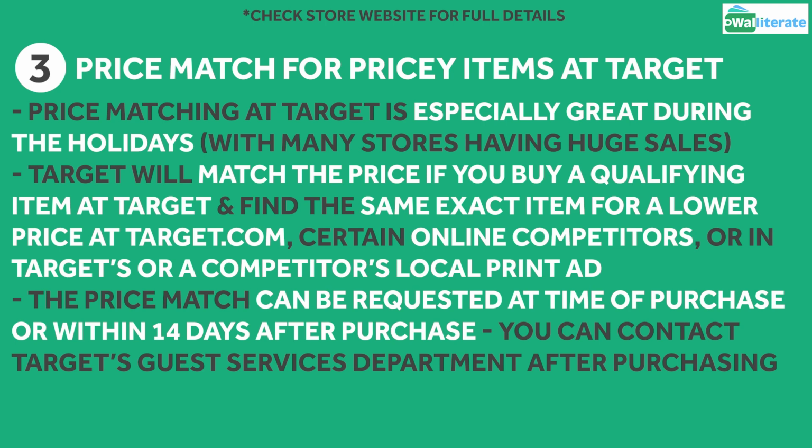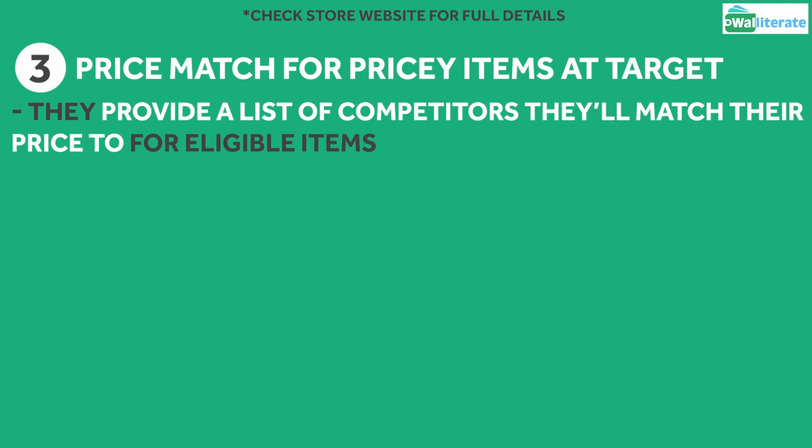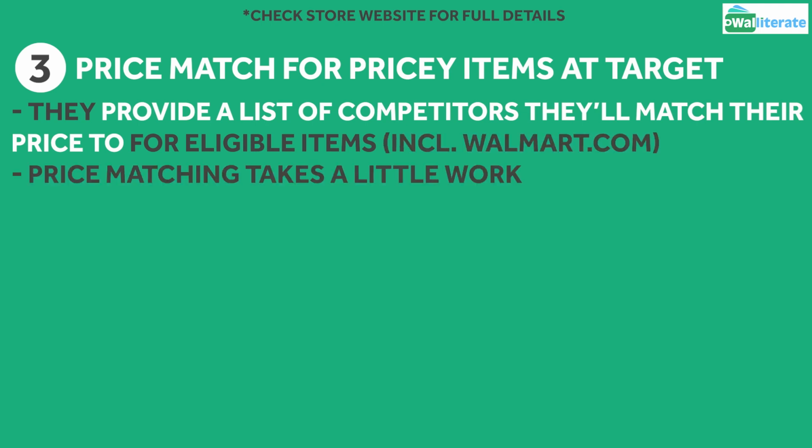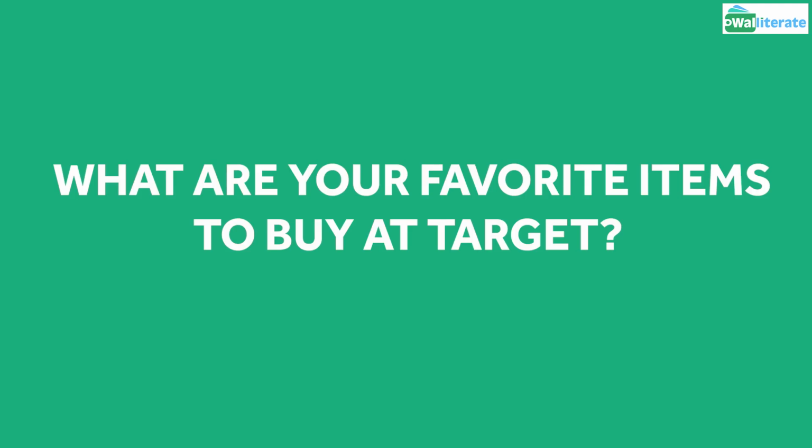One of the most convenient ways can be to contact their guest services department after the purchase is made. They do have certain restrictions within their price match policy, so it's good to check that out beforehand. They also do provide a list of competitors they'll match their price to for eligible items, which does include Walmart.com. Price matching will of course take a little work, but if you're buying an expensive item at Target, you may want to consider it.